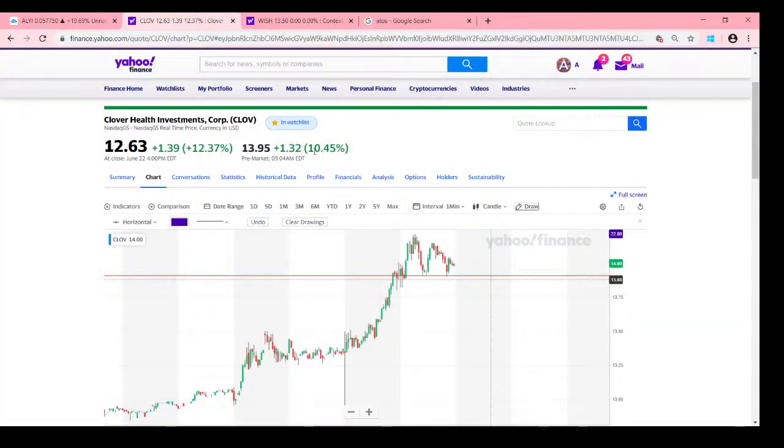And I'm just checking Clove each and every time, because it seems like 13.9 is the floor, and this thing is moving between 14.2 and 13.9.